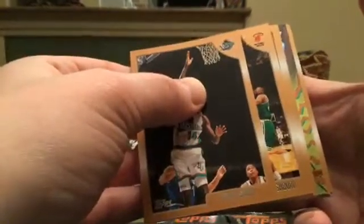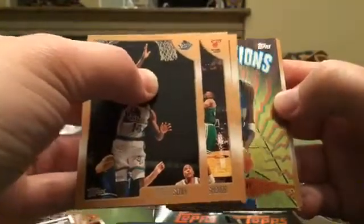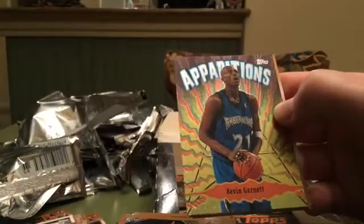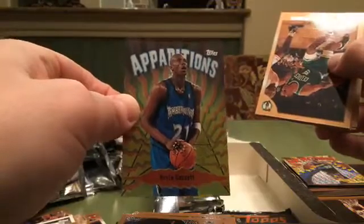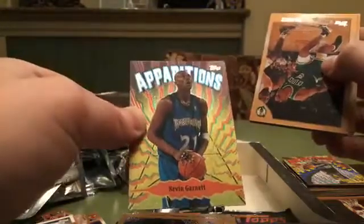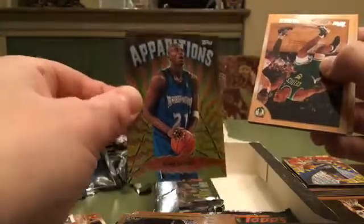Okay, we have an Apparitions. Kevin Garnett. You know, I don't know if I have that. I do PC Kevin Garnett, and I don't know if I have that card. So, even though I would have preferred a Jordan, even though I already have it, I'll take Kevin Garnett. That's a nice looking card. All foil. That's just a good looking card. What do you guys think? I'm sure I could have pulled a worse player than Kevin Garnett.